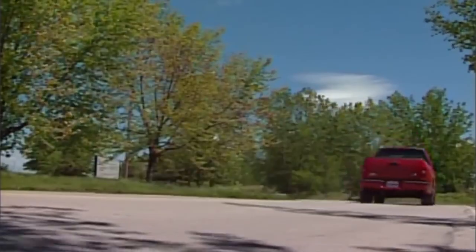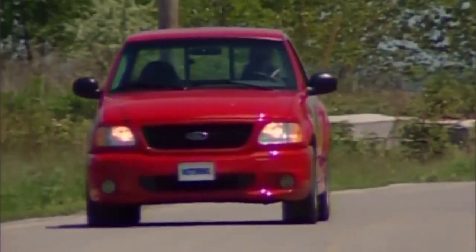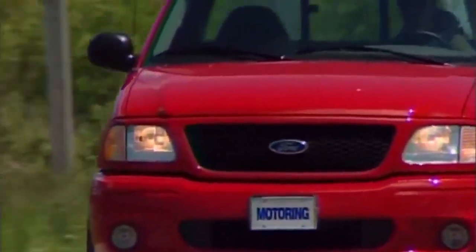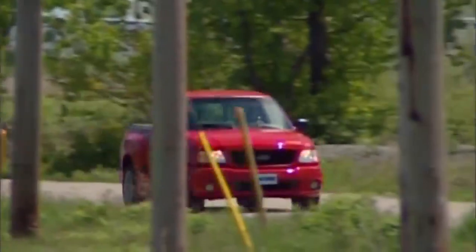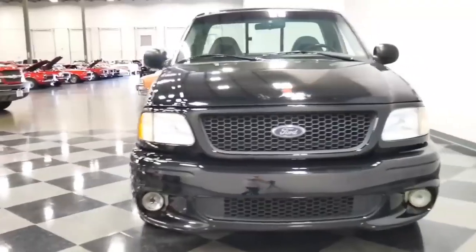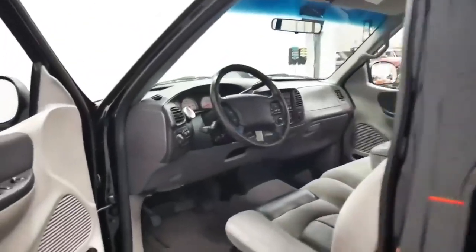It had a lowered suspension, unique 17-inch wheels, and special badging. These features made the Lightning stand out from other trucks on the road. Unfortunately, the Lightning was only produced for 2 years. In 2001, Ford discontinued the model. This was likely due to the fact that the trucks were becoming more popular for everyday use, and the Lightning's special features were no longer needed to compete with other trucks.